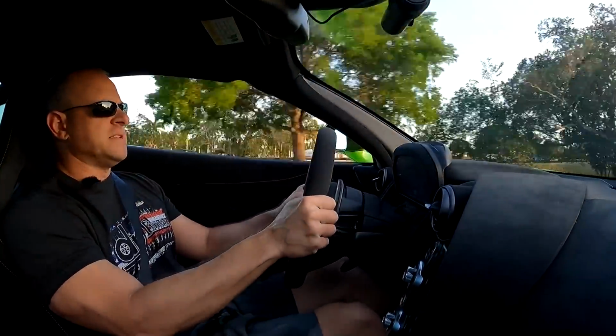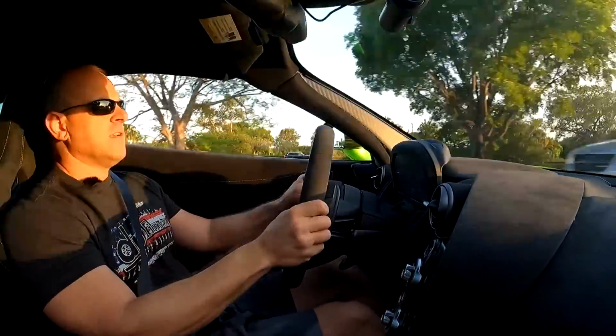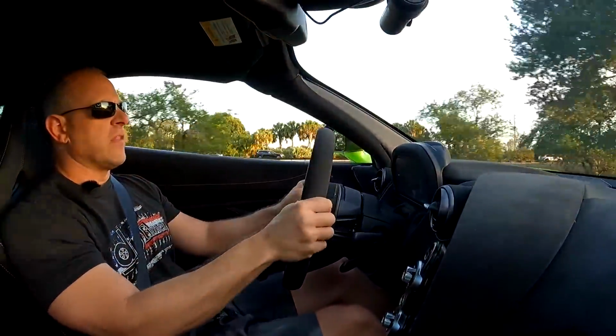Handling wise, it just feels more precise, and it's not as floaty. You know, when you're moving back and forth like this in the 720, it just seems to move around a little bit more.